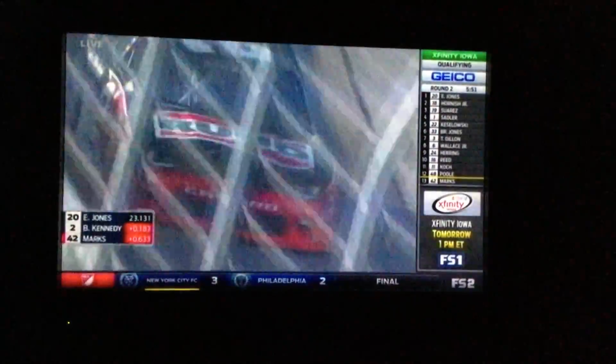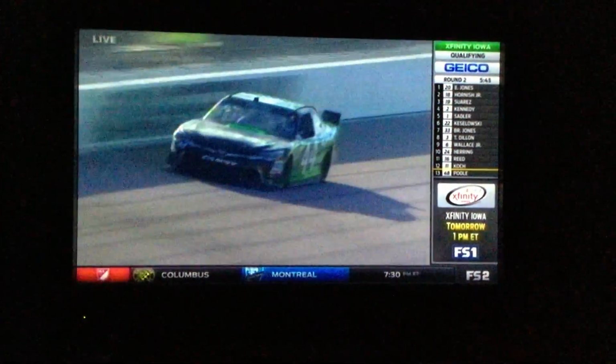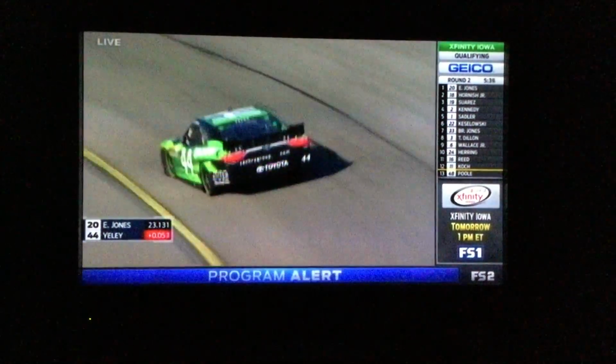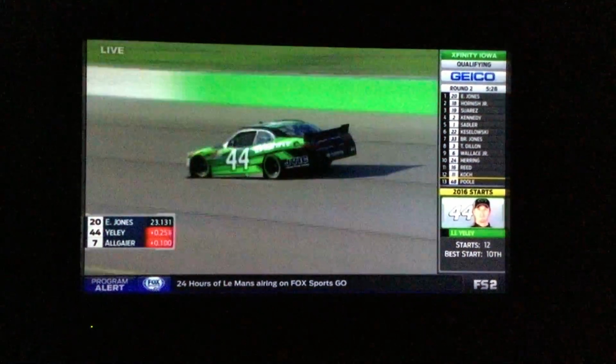Marks back to the line. No better. He stays 13th. Here's Kennedy. 4th. I'd say safe, right? Going to advance? First in the class, some might say. Especially if you look at the statistics of the qualifying records that Joe Gibbs Racing has set this year. Nice job by Ben Kennedy to climb right up there behind those stout Joe Gibbs Racing cars.